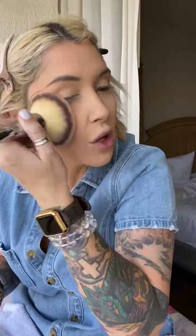So now I'm gonna go ahead and go in with my pressed powder, like I said, in the shade Satin, and I'm gonna apply this all over using a kabuki brush, and this is really gonna bump up the coverage and give you an overall super, super soft appearance and just even everything out. Because when you use a setting powder, it has a tendency to wash you out a little bit. So this gives you all of that color back to your skin.